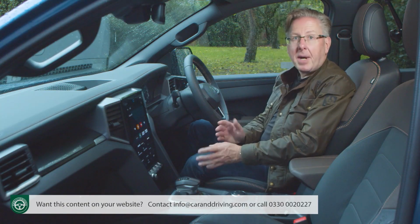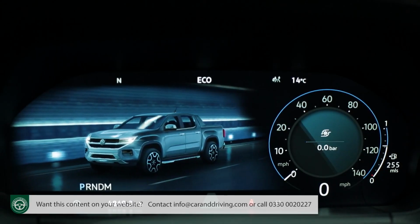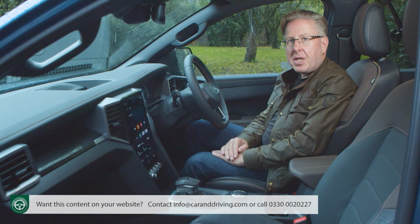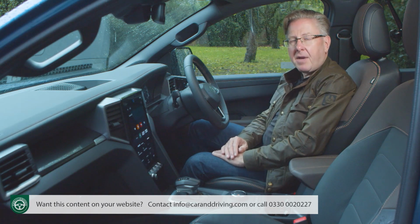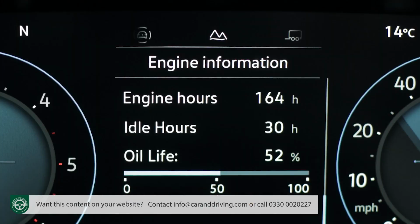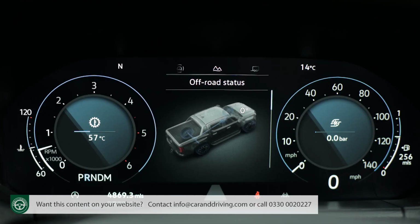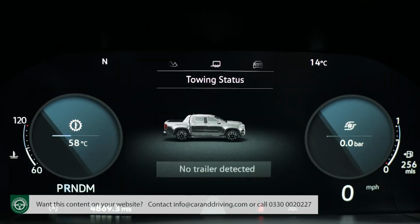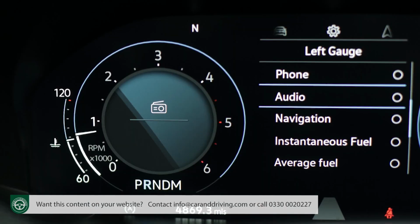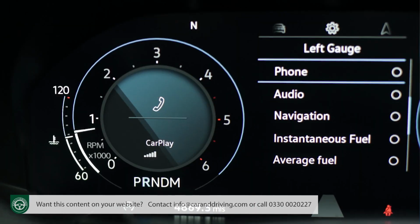As you would expect from a design from this decade, the instrument binnacle gets a digital screen, Volkswagen's digital cockpit, which is 8 inches in size with base Life trim, but as here, 12.3 inches with all the other models. What you view in the centre of the instrument cluster can, as usual, be tailored via steering wheel buttons, and in this case there are some really pickup-orientated options, off-road and towing status, as well as the usual ones: audio, trip computer, driver assistant, vehicle settings, nav and phone.